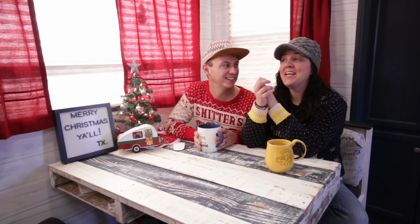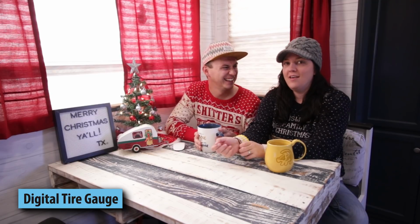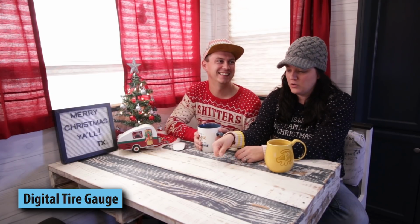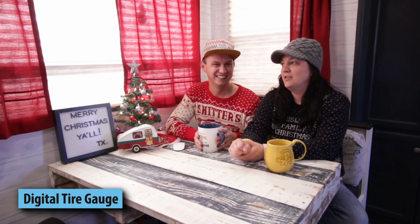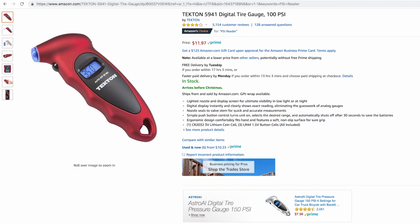Next one is a handheld PSI reader. And what is that? It goes on your tire and it tells you the pressure. So if you don't have a tire pressure monitoring system, or even if you do, having a handheld reader is nice because when you're filling up your tires, you can get an exact digital readout of what it is. Or if you have dirt bikes or toys, it's always nice for that as well.